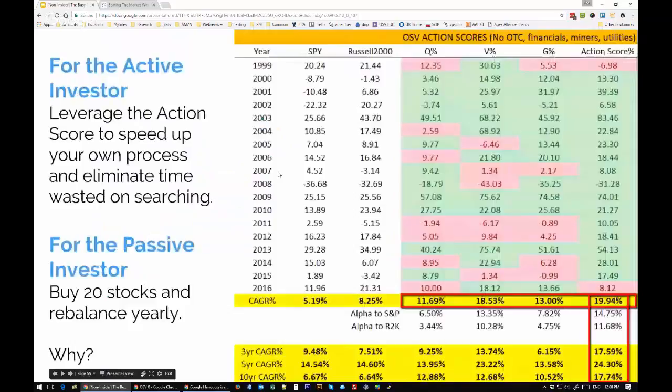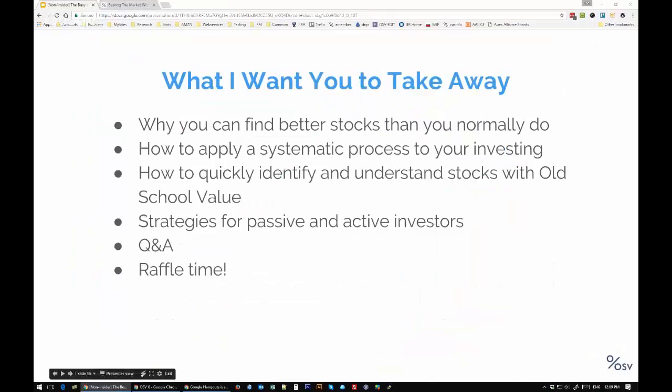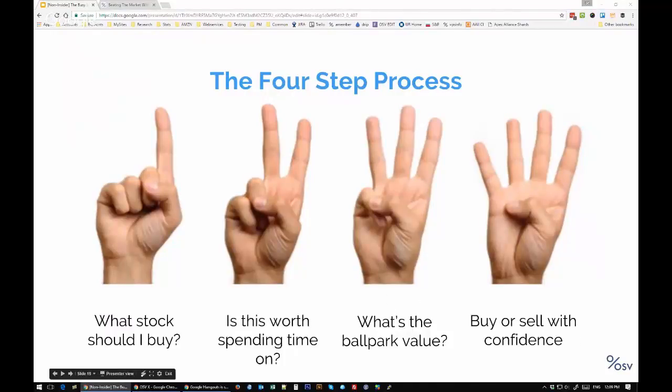So here's an example of how I would go through a company. Four steps. I'm looking to fish where the fish are. I want to decide rapidly, do some quick valuations, and then buy with confidence. So here's a 5-minute version of how I would actually go about this real quick process on a stock that I haven't even looked at yet.